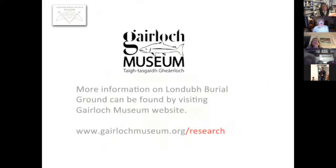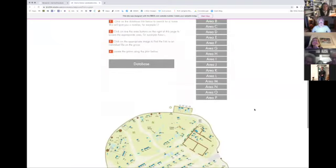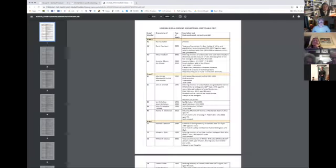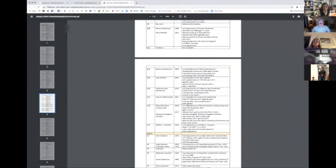If you want any more information about the burial ground, you can go to the Gaelic Museum website. You can find a grave. You can go to the database, and every single grave is on here. And if you find the name of a person that you want to find out about, there's a number.